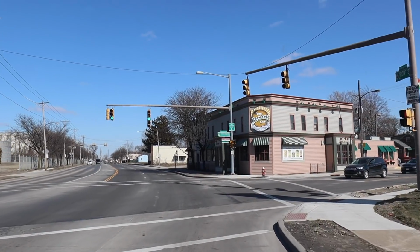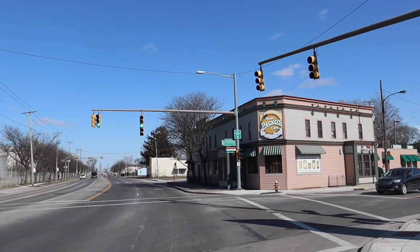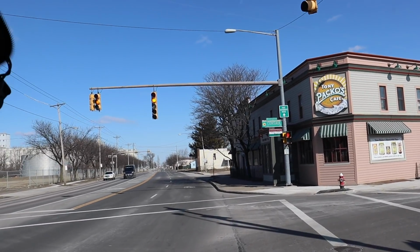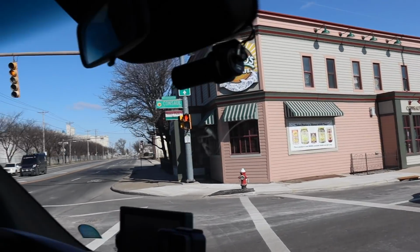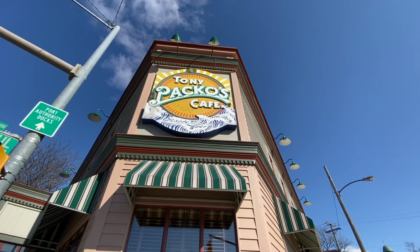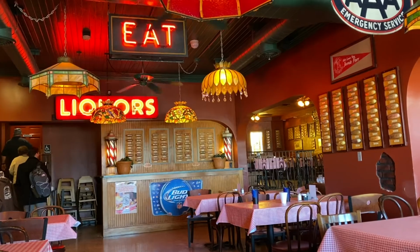Here's our destination, Tony Packo's Cafe in Toledo. And I think you're going to find this a really fun place. This is a Hungarian neighborhood, and this place is really well known.